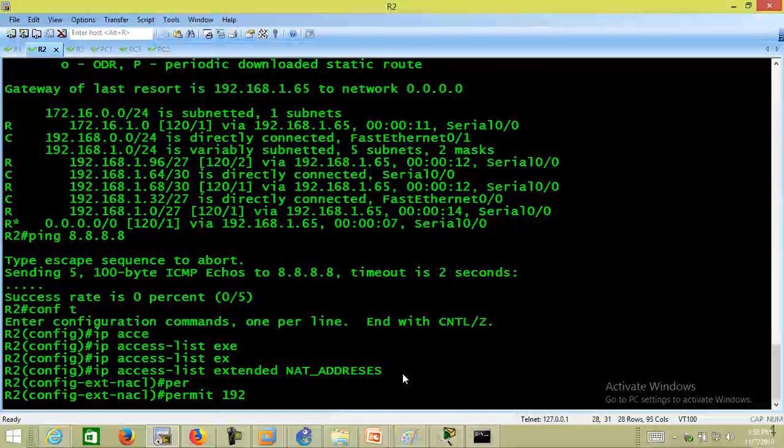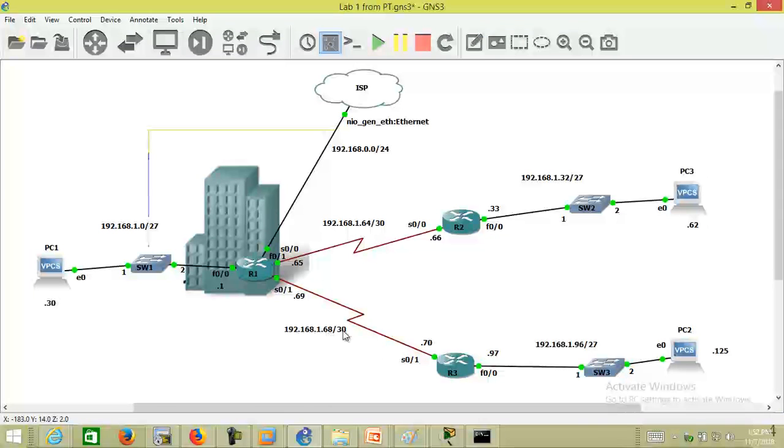So anyway, you do that, then you can say permit 192.168.1.0 because we want to permit all the addresses that we want NATed. Yeah, so you see all this, we can summarize them or supernet. Supernetting is the reverse of subnetting.